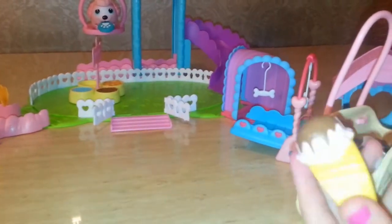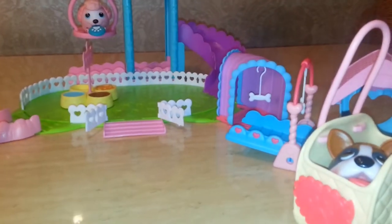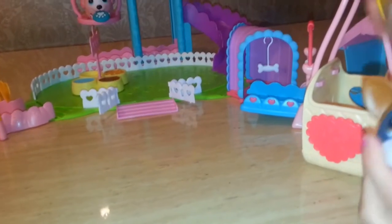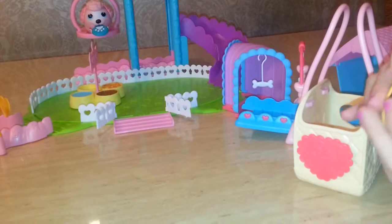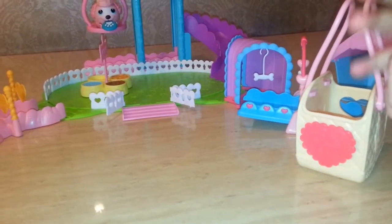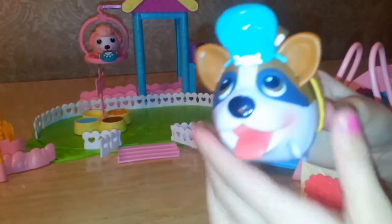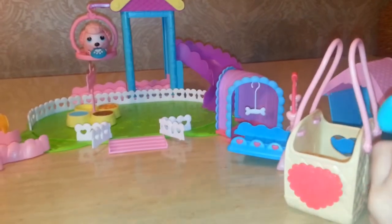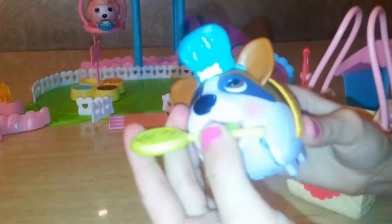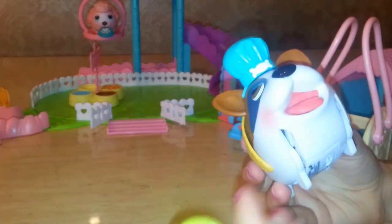Came with a little accessories like this ice cream cone one, and you can put it on his back. Then you can put a hat on him. If I can get it on. There. Then he has a toy that can go in his mouth.